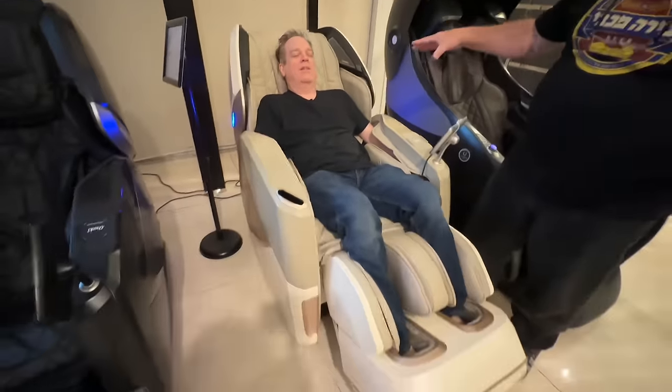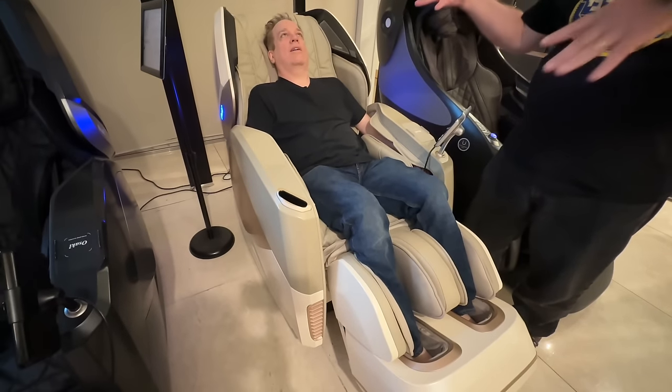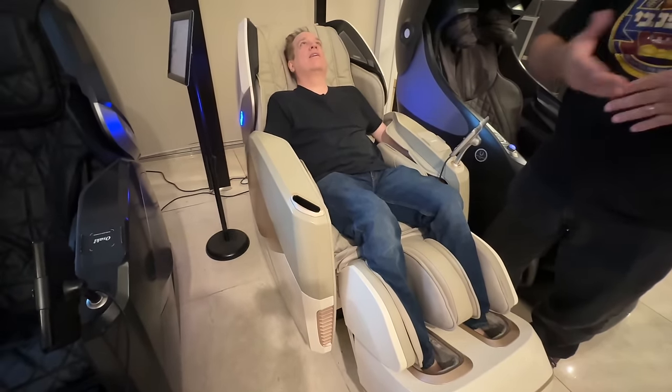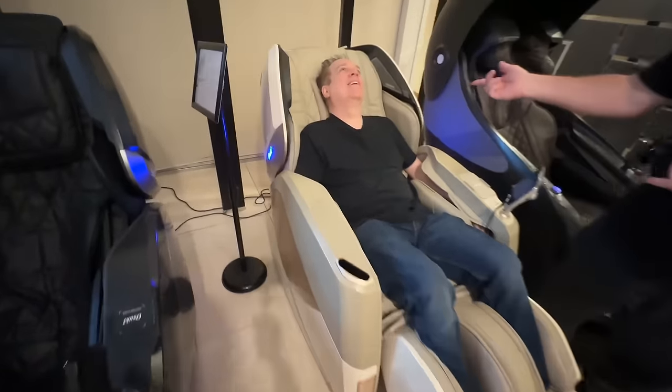So if you're a little bit shorter or taller, you can get in the chair after and it will do that for you. It'll customize your massage experience. Look at him, he's in 7th Heaven over here. This is like having a real person massage you. That's what people say, it's like a human touch. Human Touch is a trademark name for a massage company. Wait, you're going back even more.